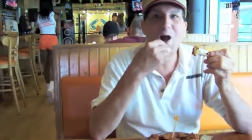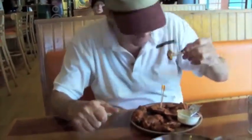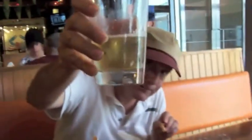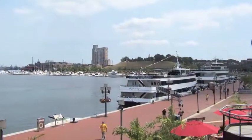Okay, we're here at Hooters in Baltimore down the Inner Harbor, and there's Glow. And she's eating some hot chicken wings here. And this is Lucy. She just got the kitty plate. And we got some Heineken beer. And I got some hot stuff here too. So we're gonna chow down and drink our beer and have a good time down at Baltimore, the Inner Harbor. Talk to you later, bye.